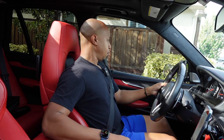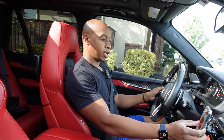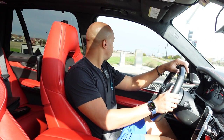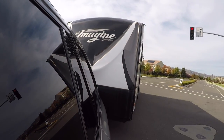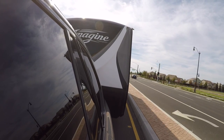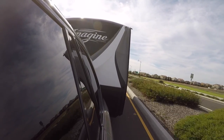Started. Okay. Let's see, it tests the brakes. Okay. Parking mode off. An impact was detected. Okay. I'm in efficient, I'm in comfort. Should be good so far.